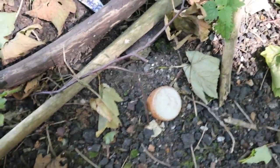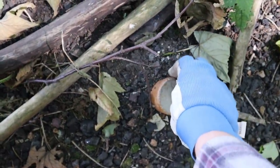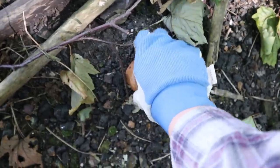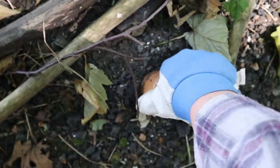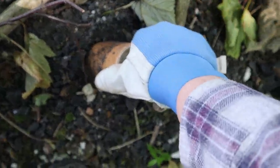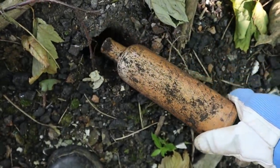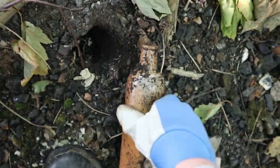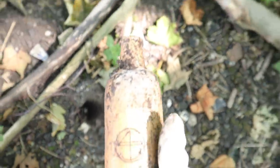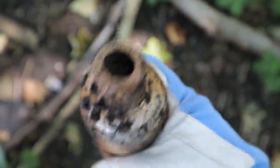There's a stoneware bottle sticking out here. Oh yeah, lots of resistance. Is it whole? Let's see. It's coming out, it's coming out. Oh, it's quite long. Oh, yes, it is whole. It's got a four on it and an anchor. Oh, is it one of those German mineral bottles? Mineral water bottles? I love that.